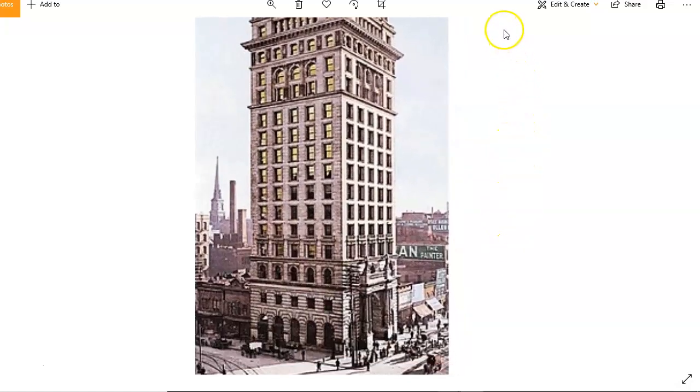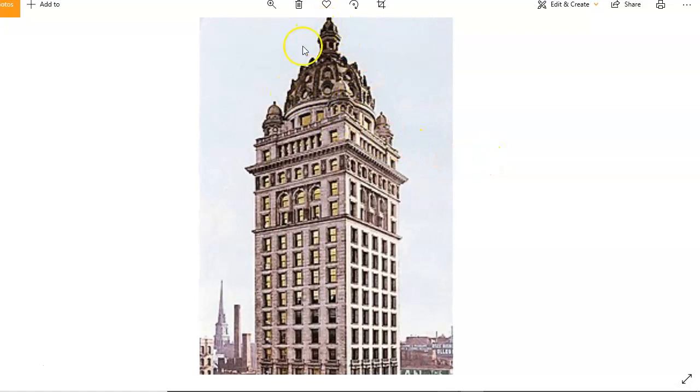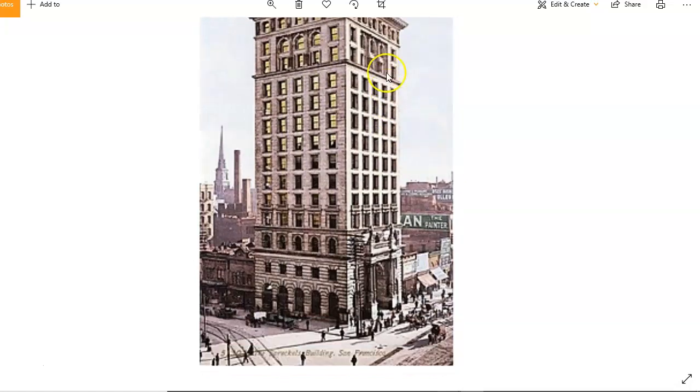Now you can see this dome on the top, obviously. And look at that, we've got 4 domes around the outside as well. Square, got a dome, and then we've got this dome on the top as well. Now the picture's cut off there, so I'm not sure what was above that. Nice steeple in the background here.